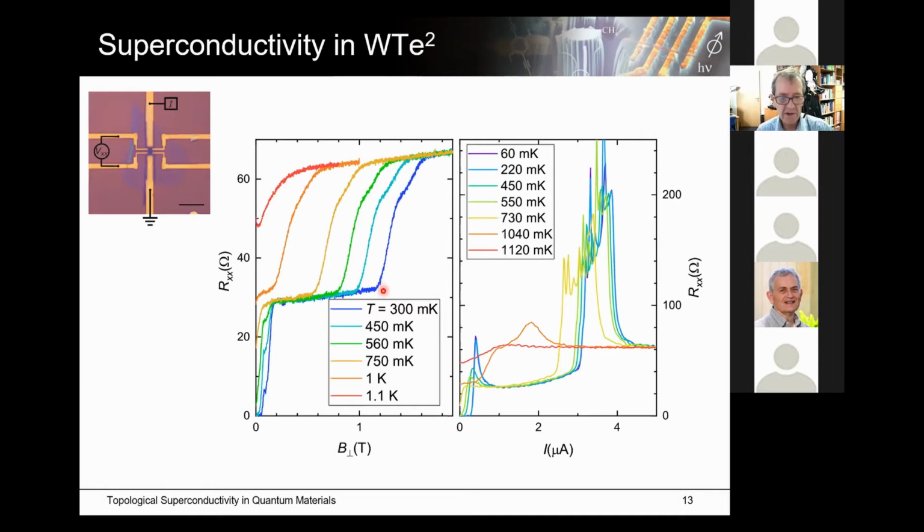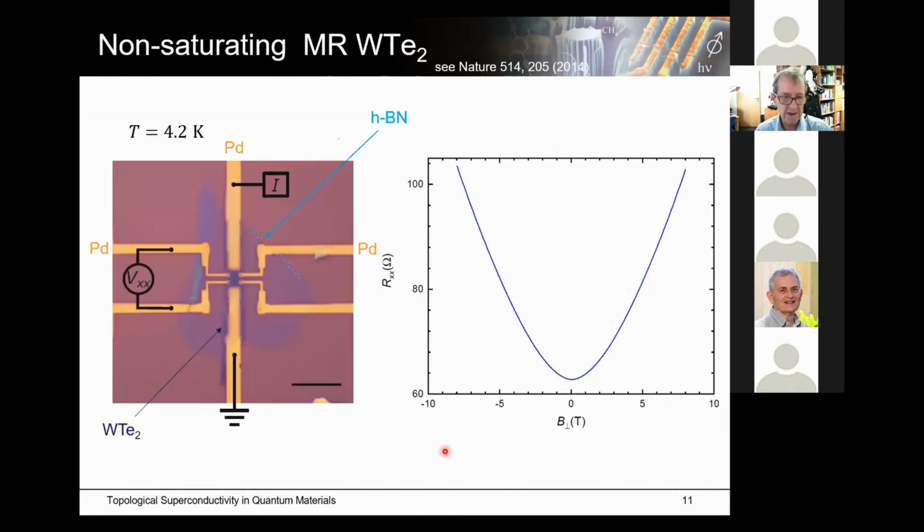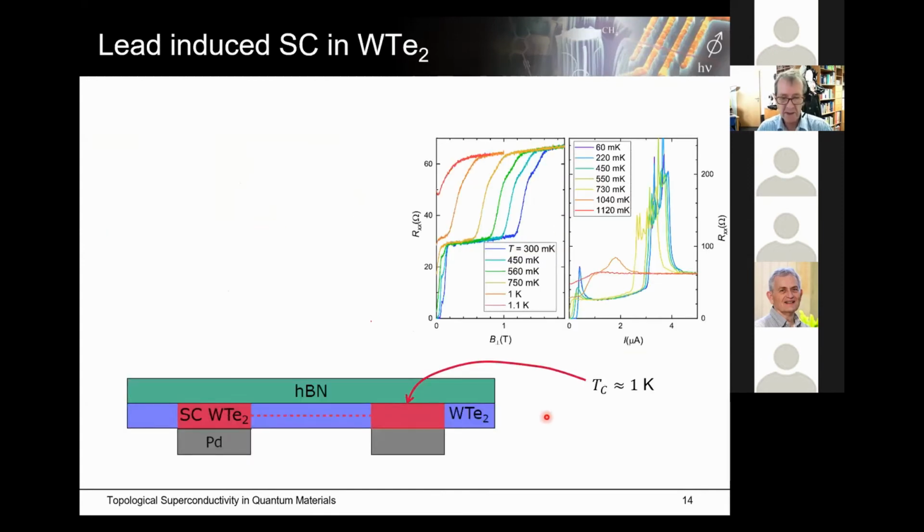So this drop is actually, our interpretation of this is that this is an induced superconductivity in tungsten telluride, so the tungsten telluride becomes superconducting. But in our case, we also have to get the whole junction superconducting. So I'll just show you a picture afterwards to explain this. And you see a similar thing in the critical current. You see these two transitions here, one is around here and one is up here. And they correspond to two different physical properties. So the explanation is coming here in this picture.